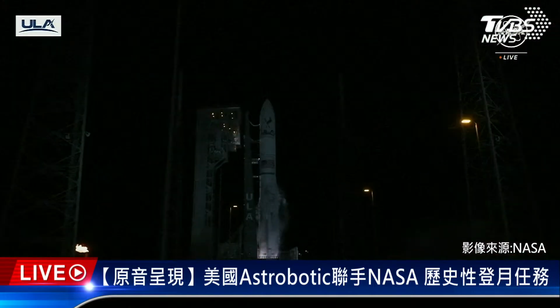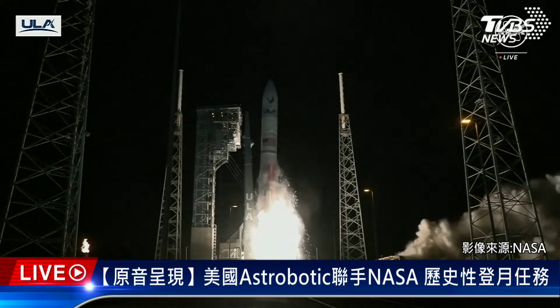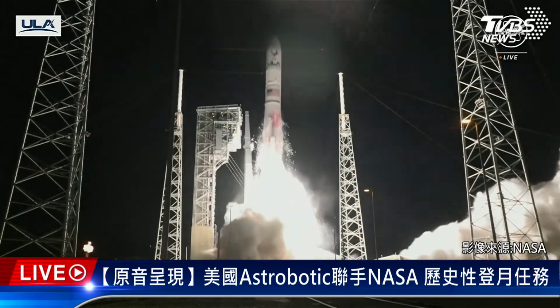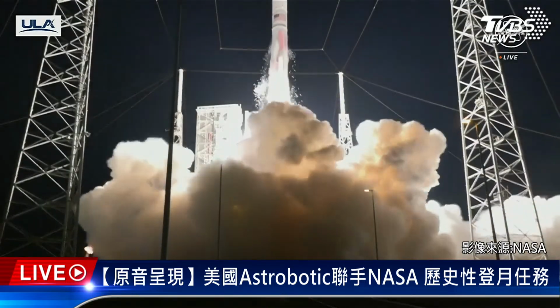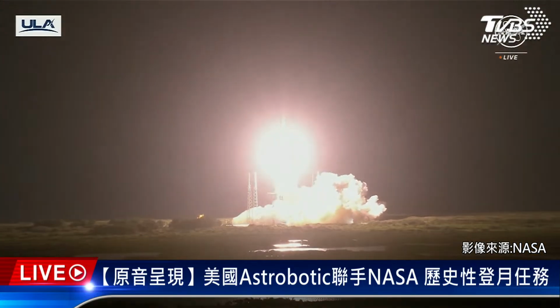We have ignition. And liftoff of the first United Launch Alliance Vulcan rocket, launching a new era in spaceflight to the moon and beyond.